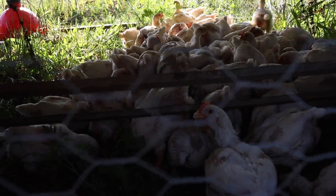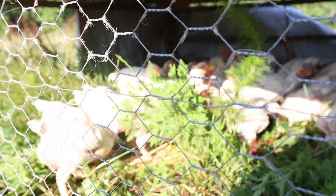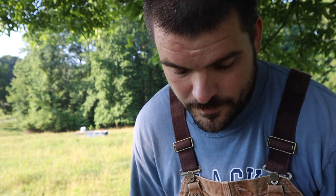Alright, here's our meat chickens. Every year we raise a few meat chickens in the summer. We've done as many as a couple hundred in the summer, but this year we are raising about 500. So we have five batches of 100 coming in. This is the first batch out in the field, and you saw the second batch over in the brooder. So I ferment their feed every day. Today I'll dump out the feed that I soaked yesterday, and then I'll fill the bucket back up and fill it full of water, and that'll be ready for tomorrow.